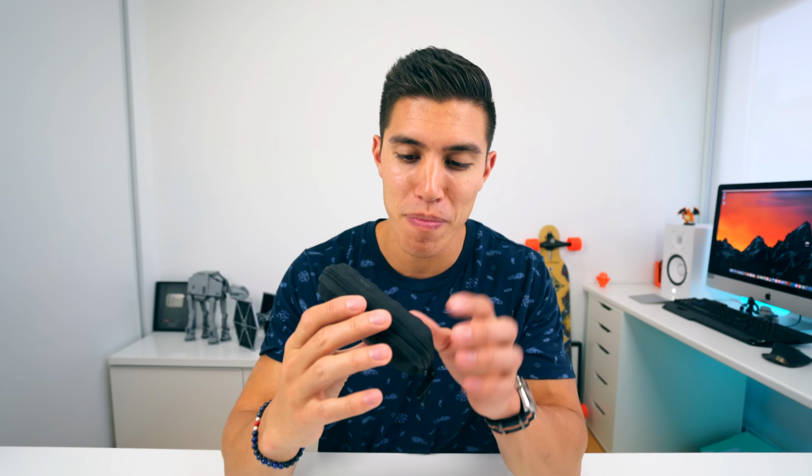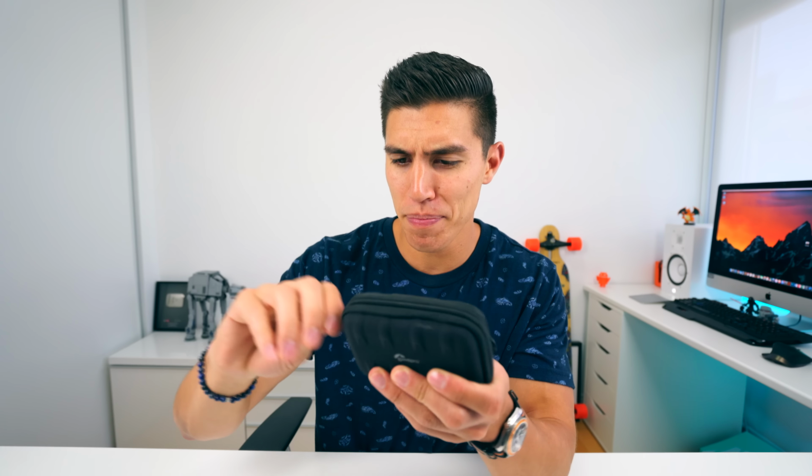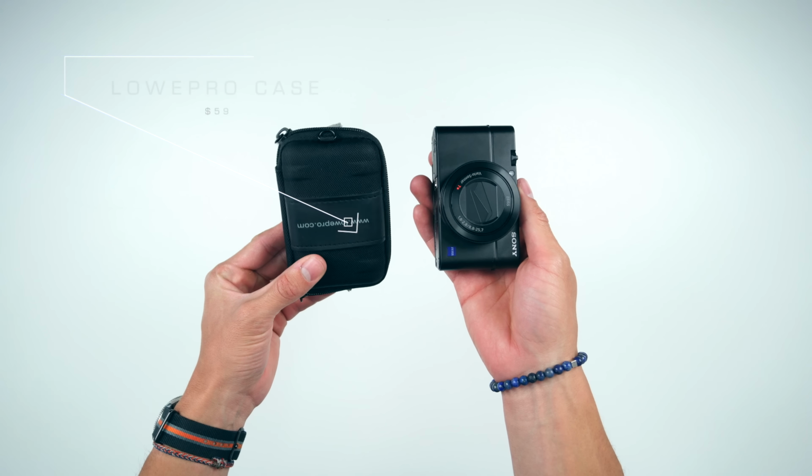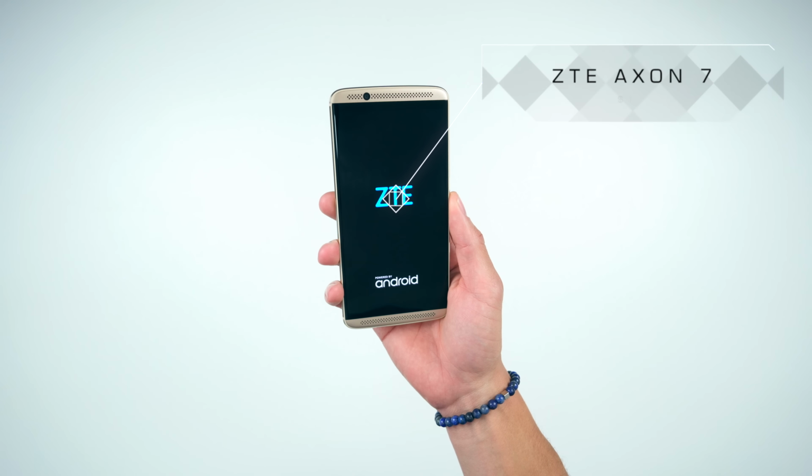To keep my RX100 free of scratches, that will be paired with my Low Pro case. It's simple, it works, a little zipper case, and will prevent any of my keys or coins from scratching the LCD screen. The devices which I'll be carrying around, the first being the ZTE Axon 7.